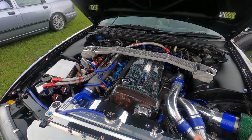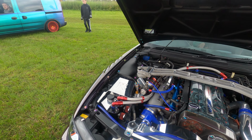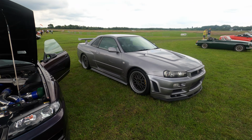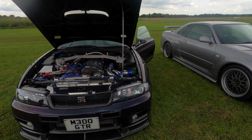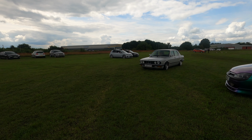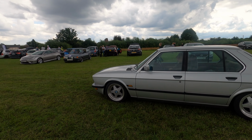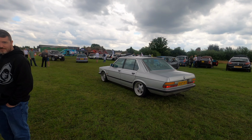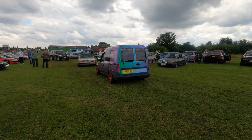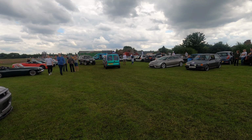Oh my God, look at this, it's awesome. Which one would you have? That is beautiful. E28 5 Series, I'm pretty sure. That's cool as well. I quite like the wrap. It's quite a nice little wrap, isn't it? The Lambo doors with the icing on the cake.